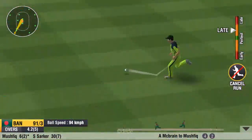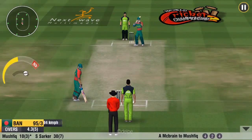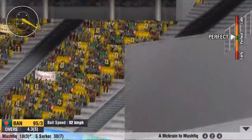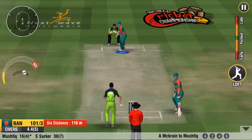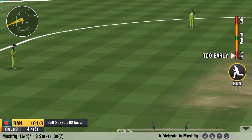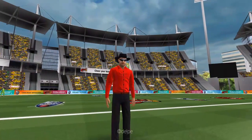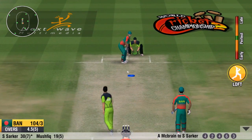Ball's been lifted off the grounds. Steps out and hammers it into the stands. That's been sliced away for six. That was judged so good by the fielder. Tight fielding there. Batsman is in trouble. A confident appeal from the bowler. But the umpire isn't convinced.